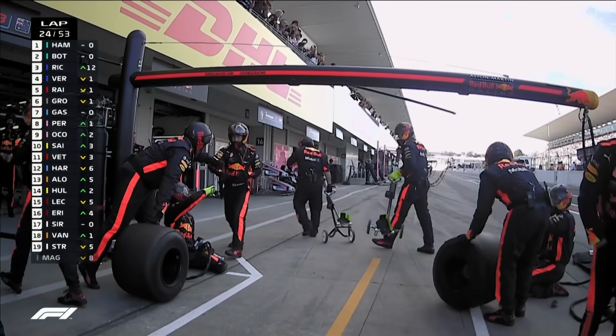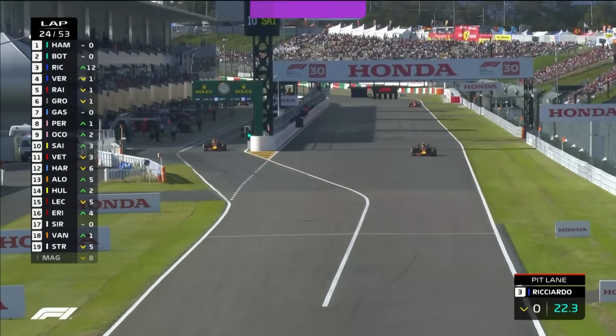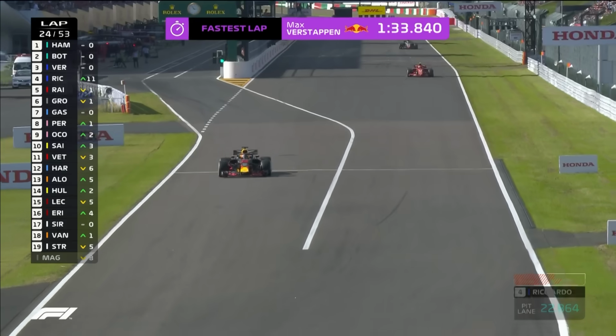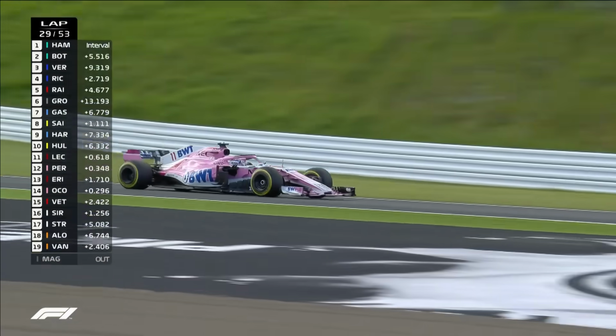Yes, and Daniel Ricciardo's in just behind them as well. Red Bull service, and you can see they're pretty happy how that went on the medium tyres, Ricciardo. So is Verstappen playing the long game? Oh, and Ricciardo's managed to jump Raikkonen as well. He comes out behind his teammate Max Verstappen.